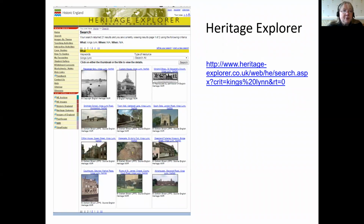Now, our Heritage Explorer site has changed. I have to say these slides are rather old, but of course, having looked at aerial photographs, it's good to find sources for normal photographs.